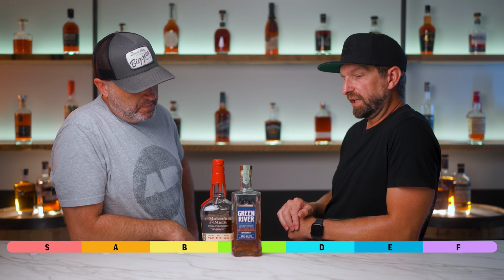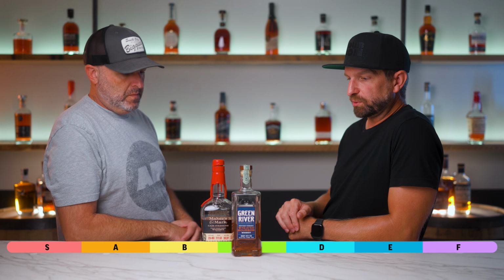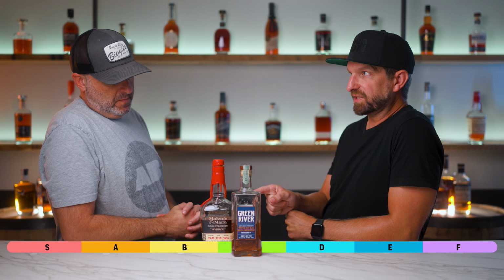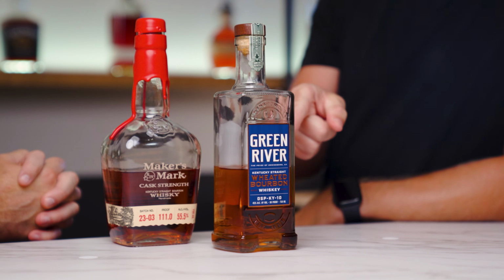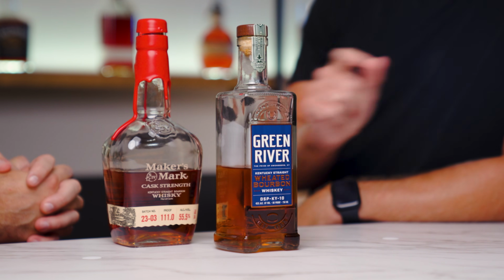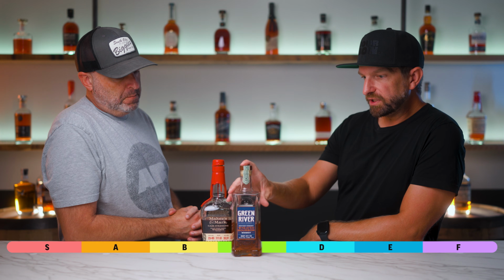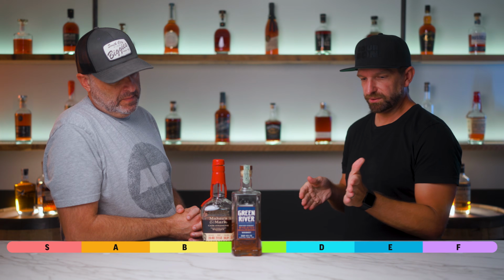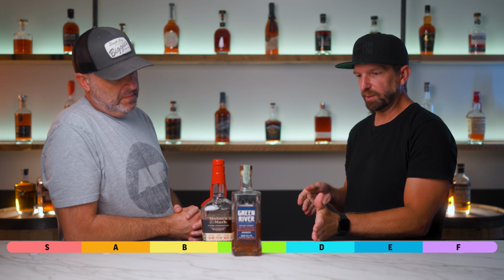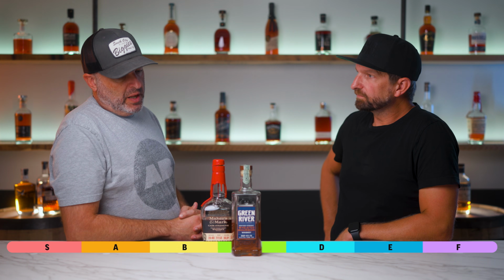All right, so I love Green River. It is typically younger, not as flavorful as the Maker's Mark. It's a little bit cheaper, less proof though. You're gonna get almost 20 points proof higher with the Maker's Cask Strength. This one, it's just not my favorite. I'm gonna go, what is this, D? I'm gonna go D. D. I don't think you're going to get much argument out of me.